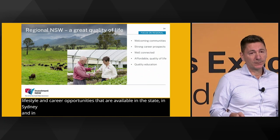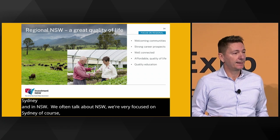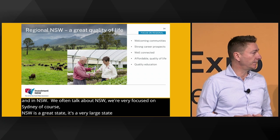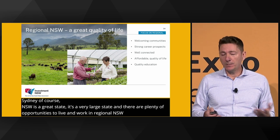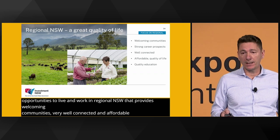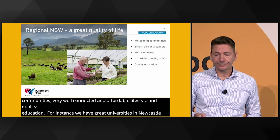So we often talk about New South Wales, and we're very focused on Sydney of course. New South Wales is a great state. It's a very large state, and there are plenty of opportunities to live and work in regional New South Wales. That provides welcoming communities, it's very well connected, with an affordable lifestyle and quality education. For instance, we have great universities in Newcastle, Wollongong and New England.